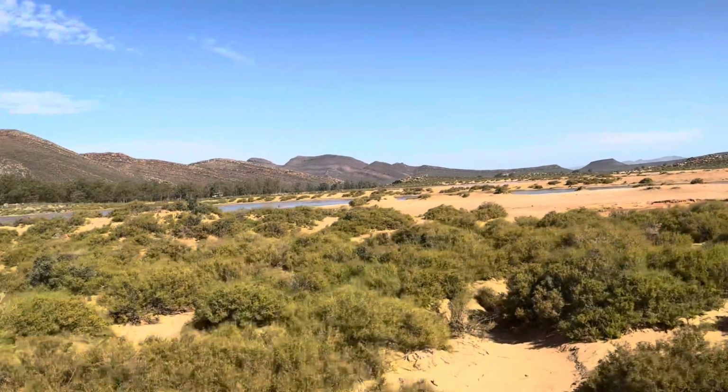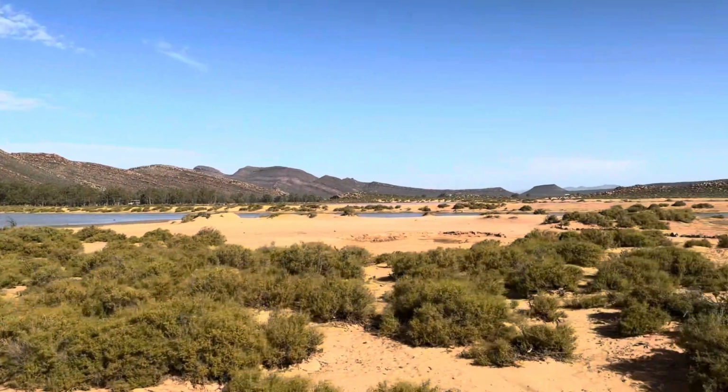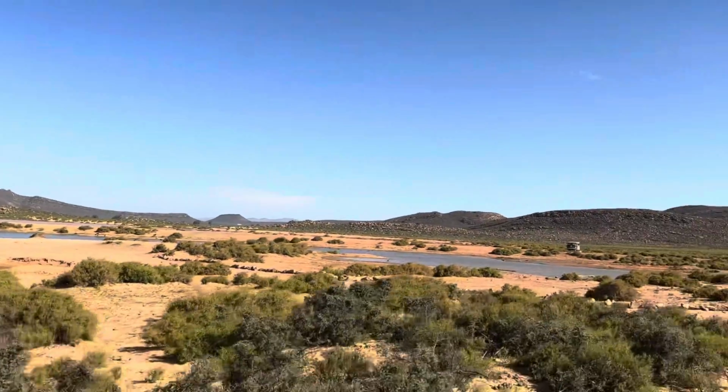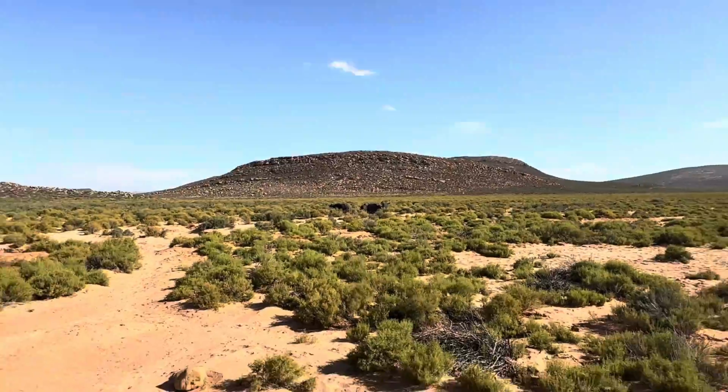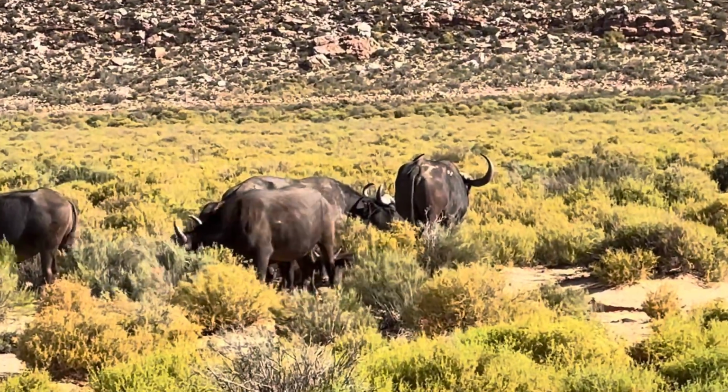So after our check-in into our room, we got to go on our first game drive. The game reserve is absolutely massive. I don't know exactly the size, but it was huge. We got to see one of the big 5 pretty much straight away, which was the buffalo.